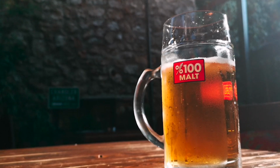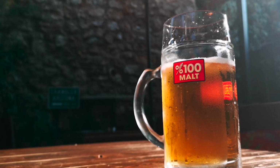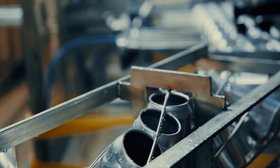Kokanee uses barley, hops, yeast, and of course, mountain spring water. The fresh water makes all the difference here. It gives the beer that clean, crisp finish that makes it easy to drink on a warm day. But when it comes to boldness, it falls short. It's a solid lager, but doesn't offer anything groundbreaking.